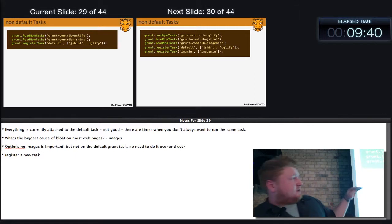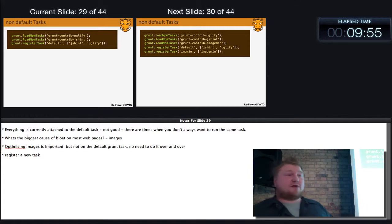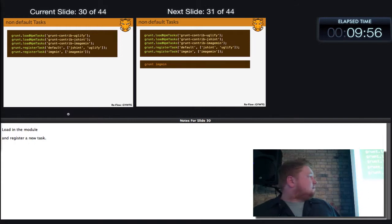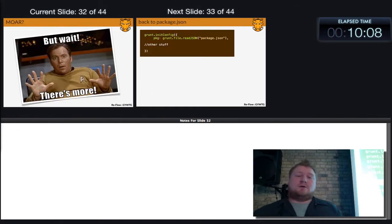So everything at the moment is attached to our default. So that's when we jump into command line, we run Grunt, everything's attached there. But you don't want to do that for everything. There are some things that Grunt can do, such as optimize images, that you're not going to want to do every time you're running Grunt. So what you can do is just register a new task. You can load in the image min, and we can register a task just called image min, and then in our command line we can run Grunt image min.